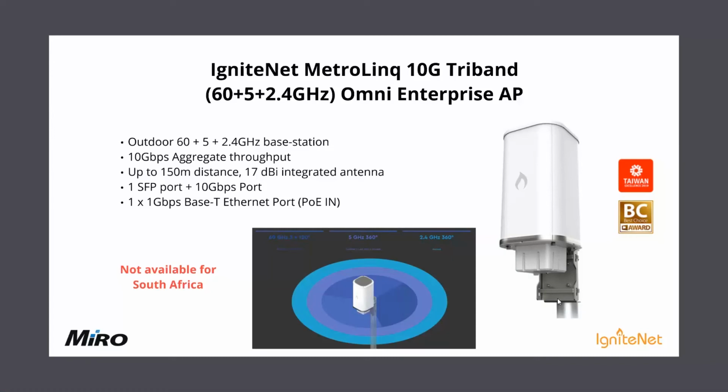It supports distances of up to 150 meters. Depending on the area, it's all based on a case-by-case basis. If it's a very dense area, then obviously that distance could be less. If it's open, it could be a little bit more, depending once again on the application. On the 60 gigahertz side, it has a 17 dBi integrated antenna.